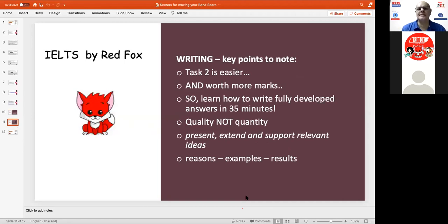First point to note, task 2 is easier than task 1. Really, it is. Many students don't agree with me at the beginning of a course, but they nearly always agree with me by the end. So task 2 is easier and it is worth more marks. So the main thing we want to do is to learn how to write a fully developed answer in 35 minutes. For the ideas for your task 2 essay, it's the quality of the idea and not the quantity that counts. We don't want a long list of ideas that are not fully explained. That's a disaster. That's a band 5 answer.